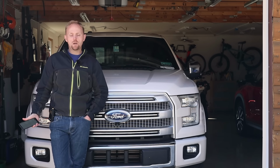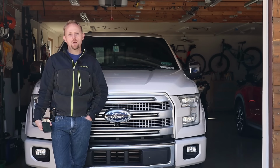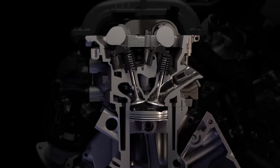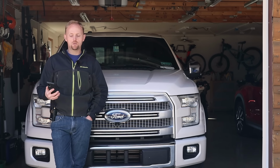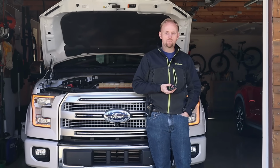So for 2018, not only did the Coyote V8 get the 10-speed 10R80 transmission, but it also got dual injection as well. Now they made some other small changes to the engine in 2018, but we're not going to go into details there. So let's quickly review the power ratings of these different engines.